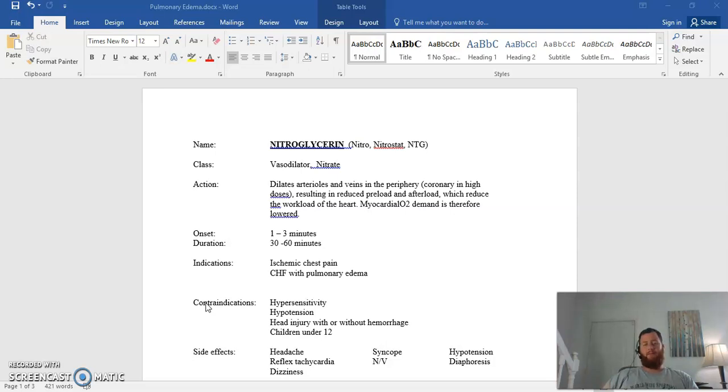So again, the most important thing to remember about acute pulmonary edema is that it is a cardiogenic issue. So we're going to focus on treating the cardiogenic aspect. So to start with, the number one way that we reduce the amount of blood that's backing up from the heart is we reduce the amount of blood that's getting to the heart. And we do this by reducing preload.